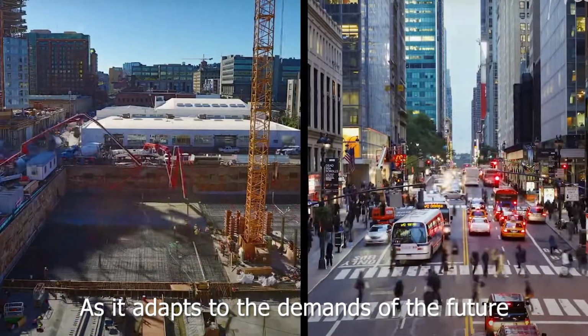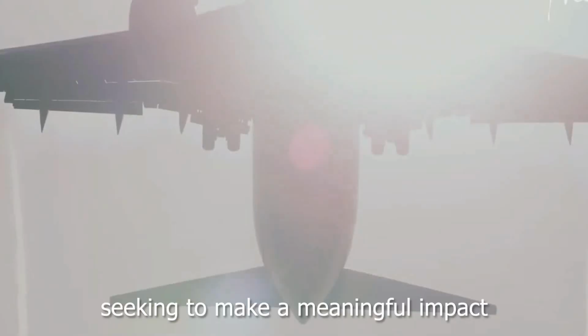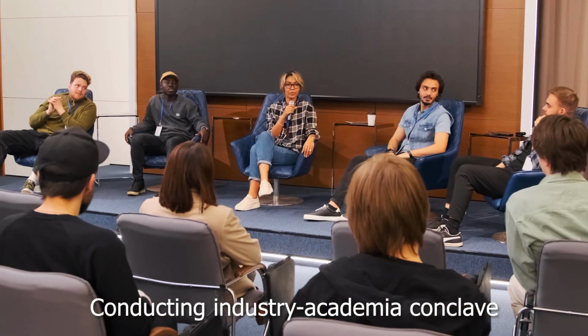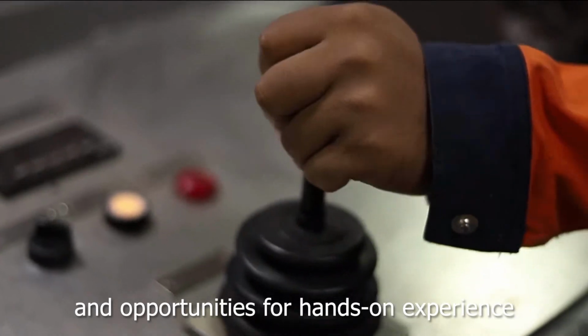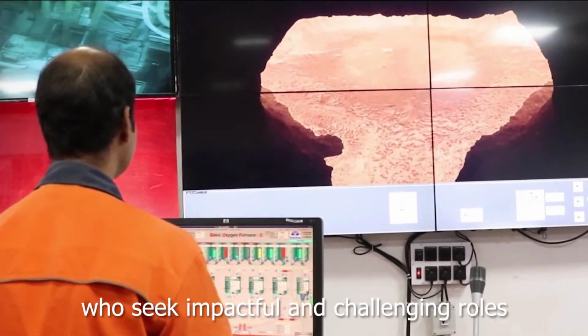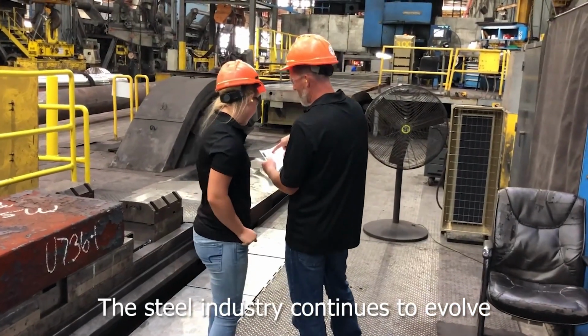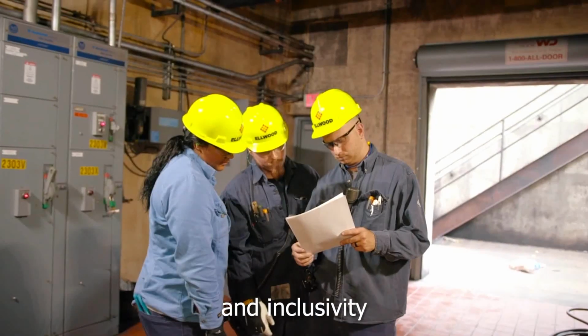As it adapts to the demands of the future, it stands as a beacon for aspiring engineers seeking to make a meaningful impact. Conducting industry-academia conclaves and offering mentorship programs, internships, and opportunities for hands-on experience will appeal to young engineers who seek impactful and challenging roles. The steel industry continues to evolve, driven by a commitment to innovation, sustainability, and inclusivity.